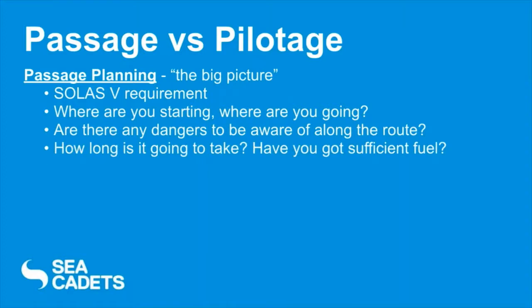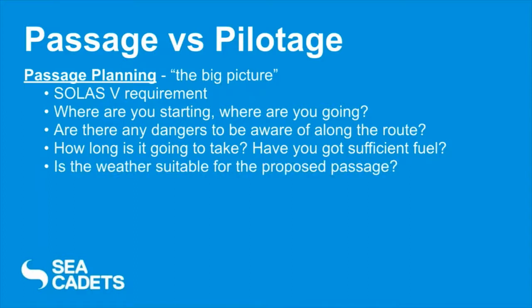If we're doing a passage, how long is it going to take? Or if we're just going out for some training, how long are we going to be afloat for? Have we got enough fuel for that period? Obviously, we need to make sure we have spare fuel so we're not running right to the edge. Is the weather suitable for the proposed passage? If we've got a couple of hours' worth of passage, is there a suitable weather window to meet that passage? We obviously don't want to get halfway through and end up in a massive storm.